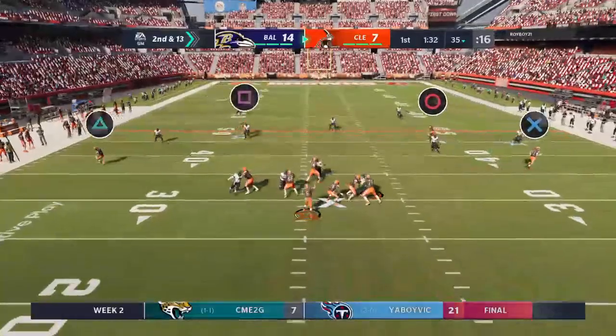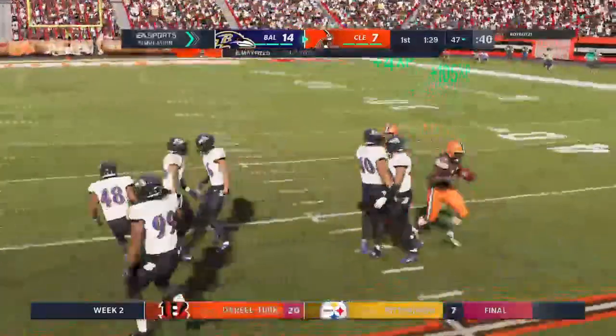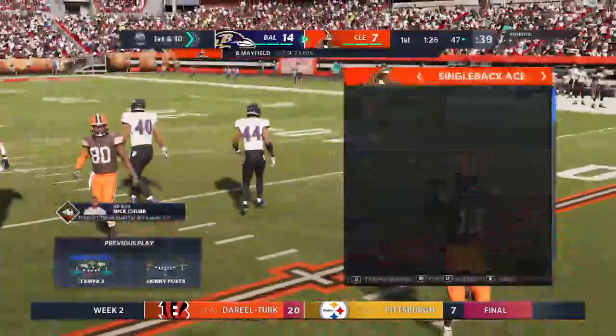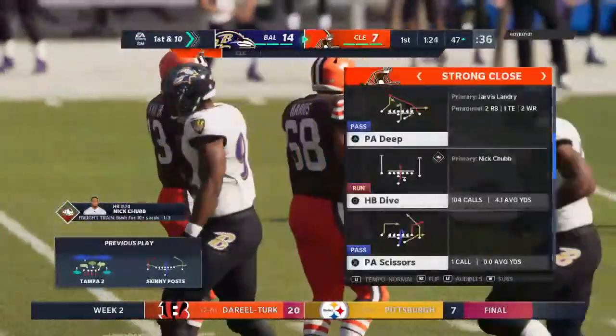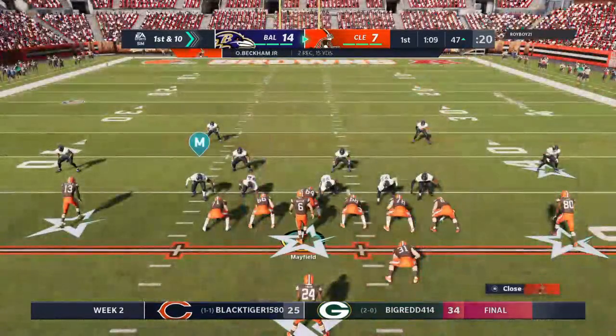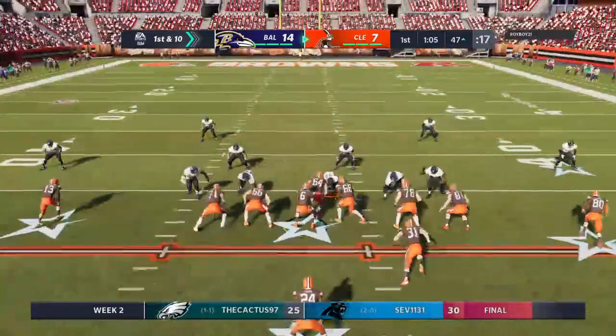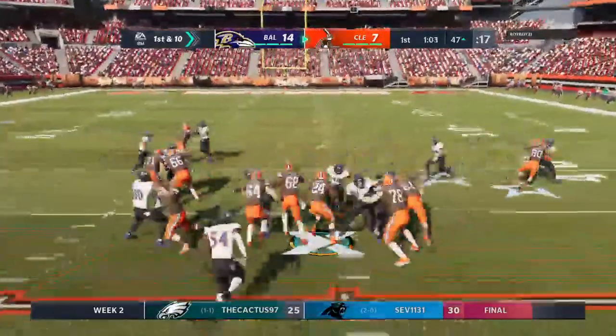And again, it's Mayfield. Over the middle to Beckham. And he'll be taken down, but not before he works it past the 50. Back-to-back receptions for him, and it's another 1st down. 1st and 10. So in Raven territory now. Here's a 1st and 10 at the 47.